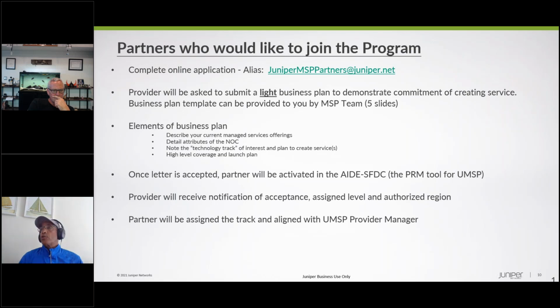And if you are interested, if you go out to juniper.net, you'll see there's the reseller advantage tab, and right next to it we have now created a unified managed services tab. If you click on that, you will see an apply now tab. You can go down and apply there.